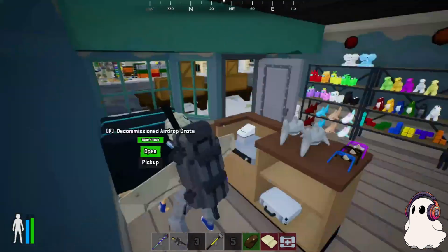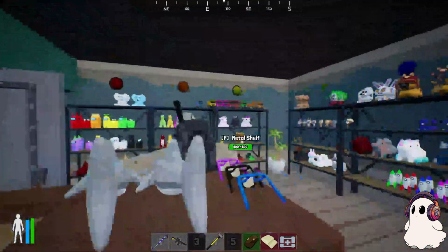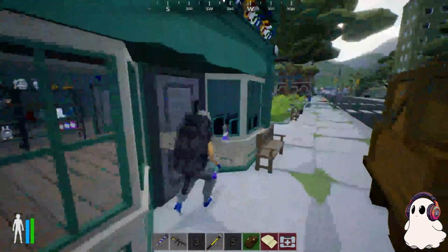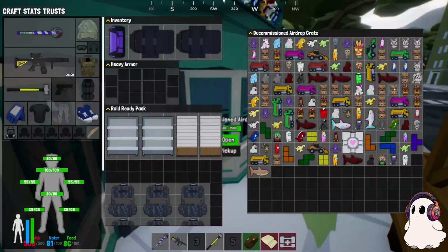Now, I do have extras, but I'll just kind of leave it. Having some holes is kind of good. But you know what I realized too? I don't have those dinos displayed. Where are they at?